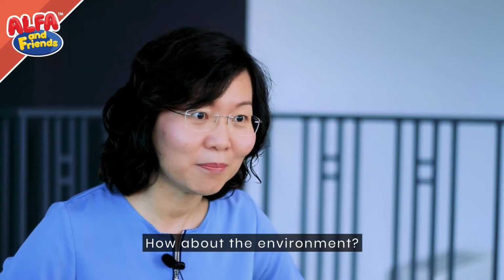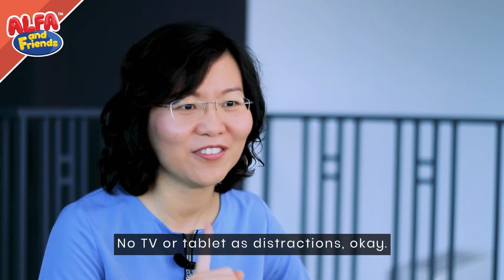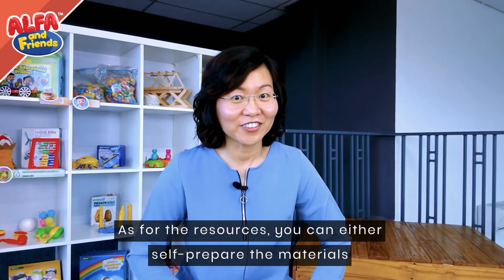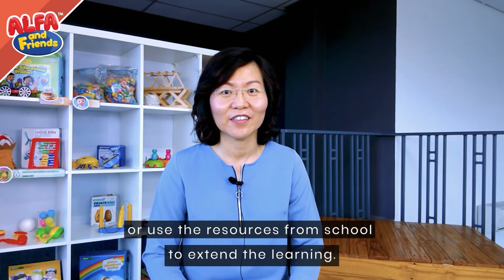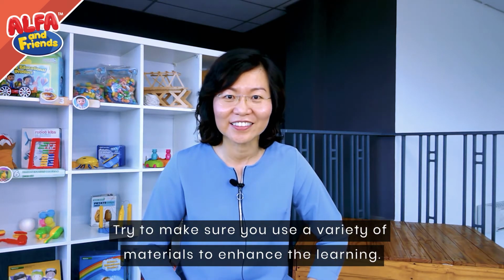How about the environment? Make sure it is safe and supportive. No TV or tablet as distraction, okay? As for the resources, you can either self-prepare the materials or use the resources from school to extend the learning. Try to make sure you use a variety of materials to enhance the learning.